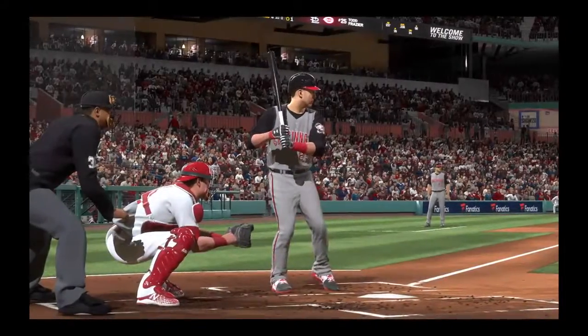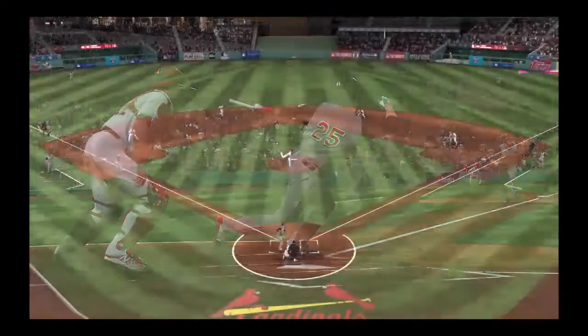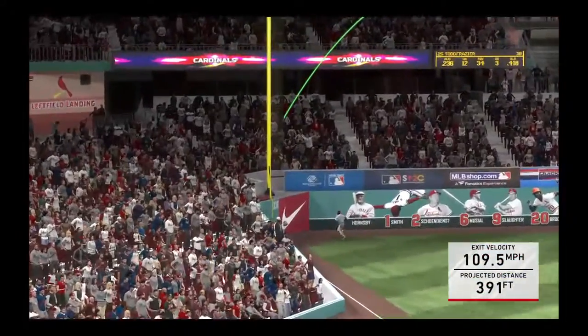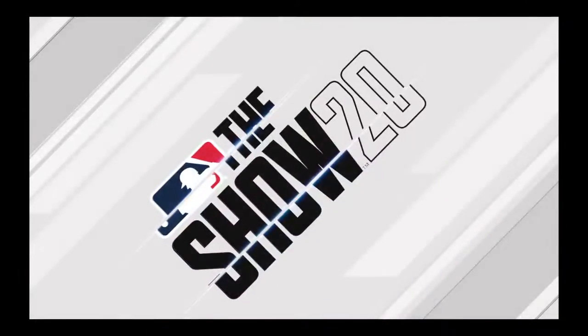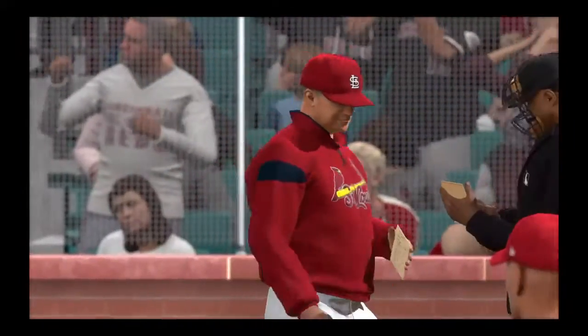They seem to forget that the game started a while ago, but better late than never, I guess. Sometimes one big hit is all it takes to get a team going. We'll see if they can build on it and make a run here. Now the skipper's on his way out toward the home plate area, and I believe that means we're going to have a double switch here.